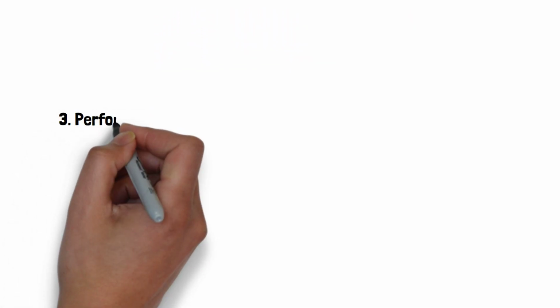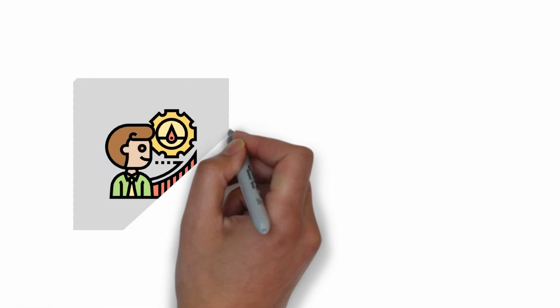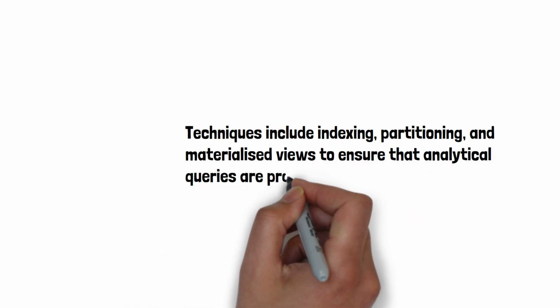Number 3 is performance optimization. Data warehouses are structured and indexed to optimize performance. Techniques include indexing, partitioning, and materialized views to ensure that analytical queries are processed efficiently.